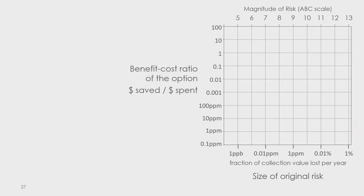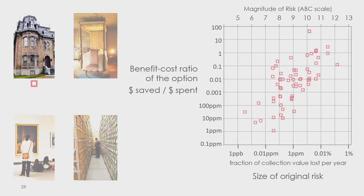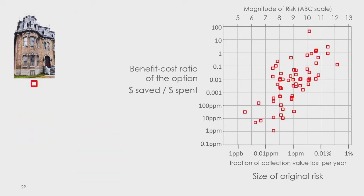The vertical scale is the benefit-cost ratio of the options. So it's the dollars saved in collection value per dollar spent on the option. I'm going to place options from 4 of the institutions that we've looked at on this graph. And there you see their icons. I'm going to begin with one of the historic house museums. So there are all the options that we looked at to reduce risks in that museum.